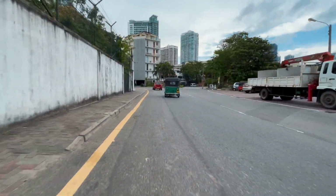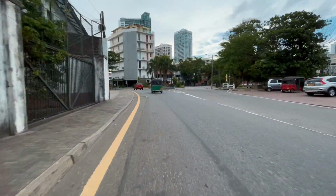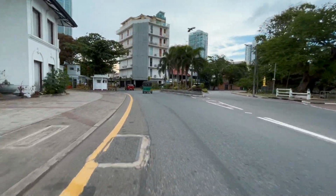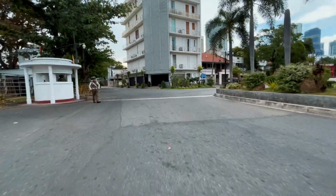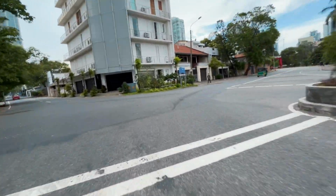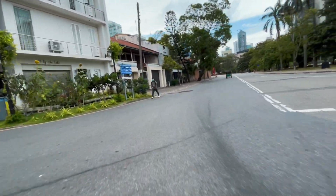We're now closing in on the rear entrance of Temple Trees, which is the Prime Minister's house in Colombo. And yeah, there should be heightened security towards your left. So let's just pass by this.